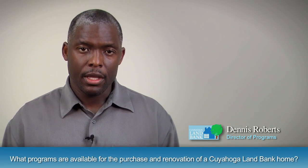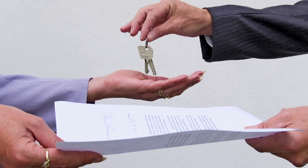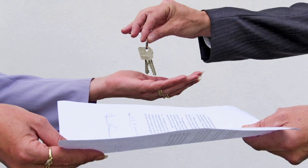Once the rehab is completed, all permits have been pulled and properly closed by the respective municipality. The land bank staff will go out to the property and inspect it and make sure that everything on that original renovation spec was in fact completed. If the spec was in fact completed, we will then transfer the deed to the buyer, hence deed in escrow.